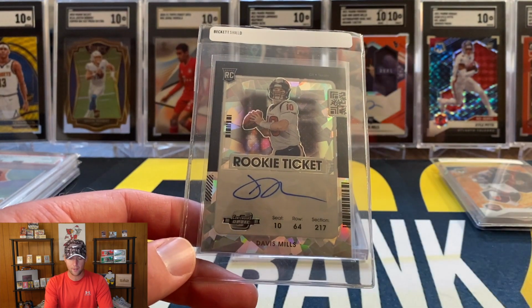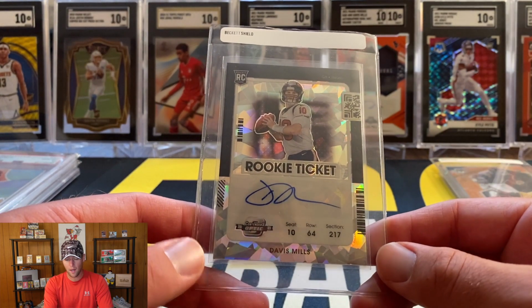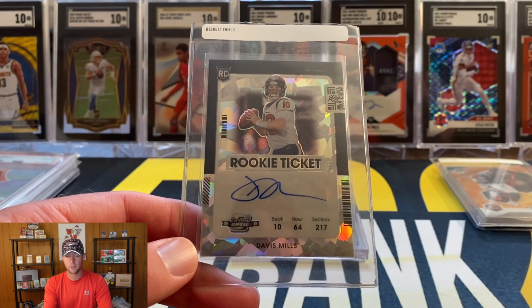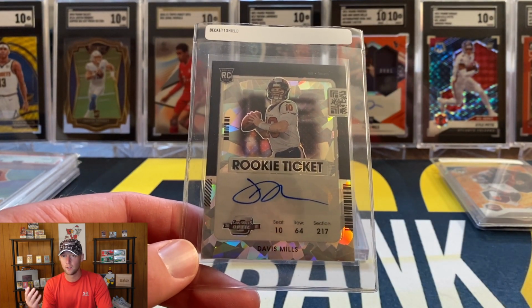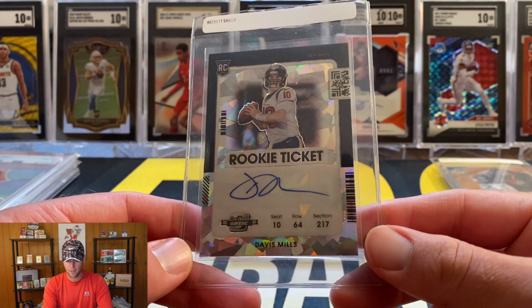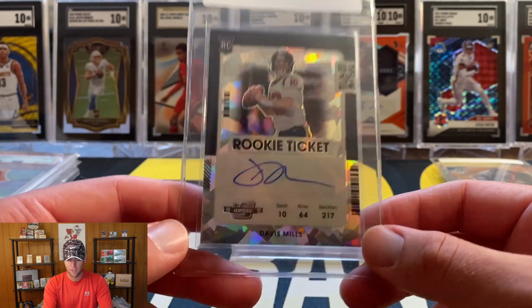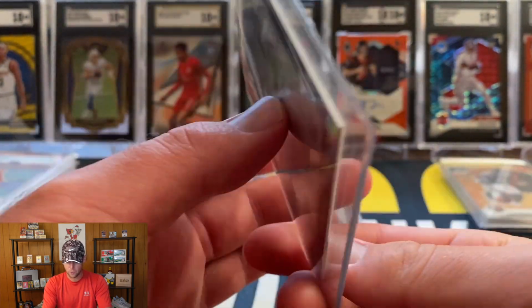I kind of do want to keep the card, but I would like to potentially use it as trade bait. If there's something that I really, really want, I could potentially throw it up as trade. So we are going to send in the Davis Mills Contenders Optic Cracked Ice. This one is numbered 2 of 22.